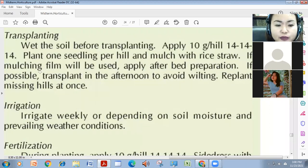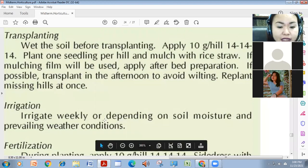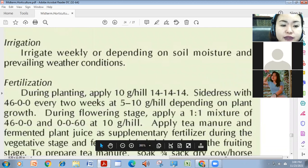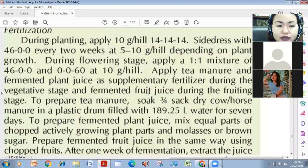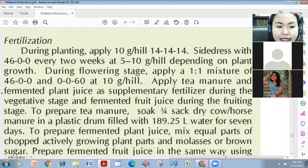If mulching film will be used, apply after bed preparation. And if possible, you transplant in the afternoon para hindi masyadong mainit, avoid wilting, and you replant missing hills at once. No? Para sabay-sabay sila lahat maglaki. And of course, you have to irrigate weekly or depending on the soil moisture or prevailing weather conditions. Siyempre, pag umuulan, you don't need to water or irrigate.